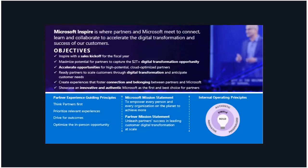So for those of you who may or may not remember, Inspire was our main partner conference. It's one of the 4 Microsoft flagship events, and Inspire specifically is focused on our partners. It truly is the opportunity that we try to create for our partners to meet, network, and collaborate with folks on the Microsoft side, with other partners from in the US or across the world. It's really our way of kicking off the year strong with our partners, who are, as Satya has said, the most important part of our business, as we are a partner-led company.